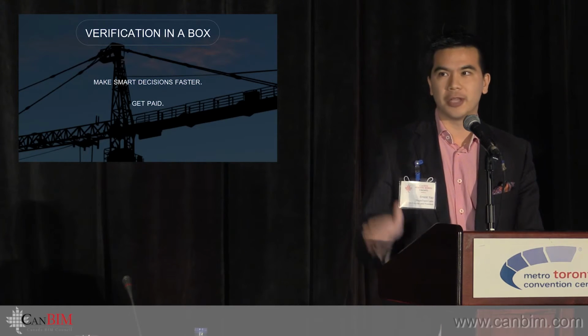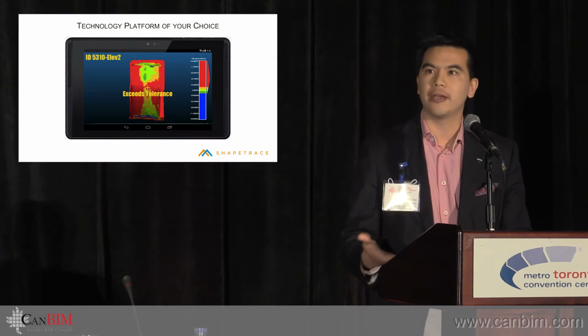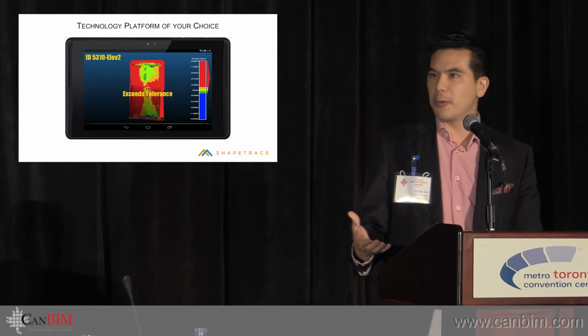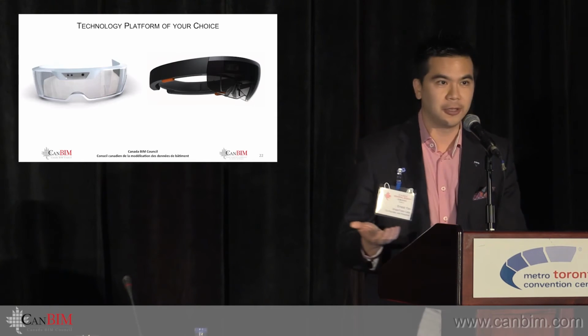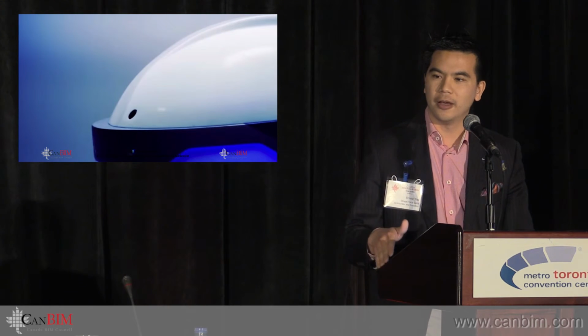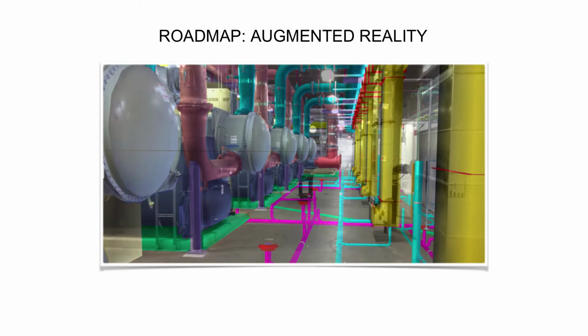So here are the platforms that are available. You have tablets, right? That's what you have now. Google Tango. And then you're looking into wearables, whether they're on your face or this, I guess, you can't see this, it's a helmet. And then the whole idea is to have mixed reality, where the virtual world is overlaid onto the real world.